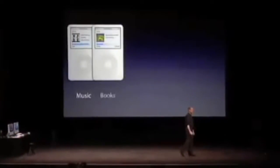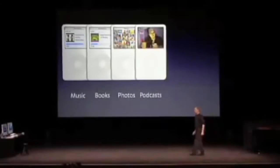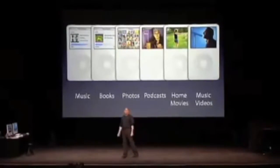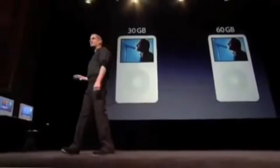So, let's recap. Music, audiobooks, photos, podcasts, both spoken word and video, home movies, music videos, and a whole lot more. It's an amazing iPod. But it's not just one iPod, it's two, because we've got a 30 gig and a 60 gig model of this.